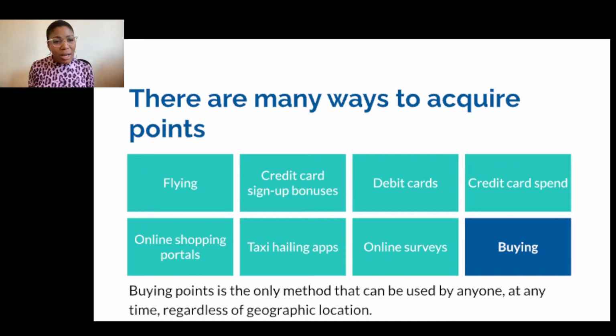Then you've got credit card spend as well. I do utilize this method as well. However, I soon found out that there was a ceiling to what I could earn. So if you're a big spender, a big earner, obviously you can generate thousands of points a year. However, this method of earning points does have a cap, depending on what you are able to spend each year.